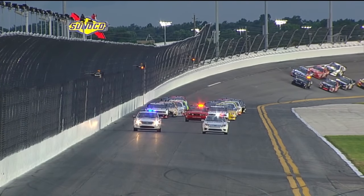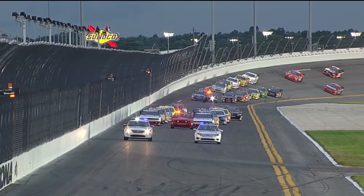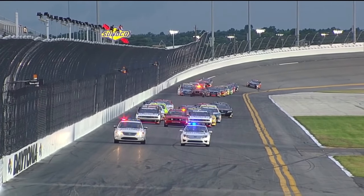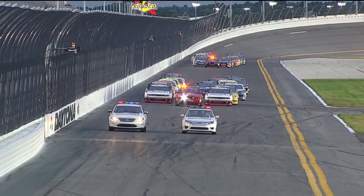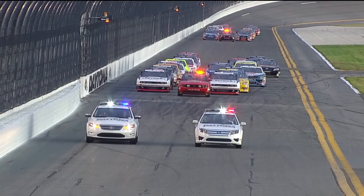Kevin Harvick lined up ninth on the grid. You saw him index the steering wheel, get back at his place in line, set the pit road speed limit on the tachometer, double-check things, and he'll be ready to go in another 2.5 more pace laps. Have some time, so let's squeeze in a commercial break here before we go green. We'll come back with plenty of time before the Subway Jalapeno 250 gets underway.